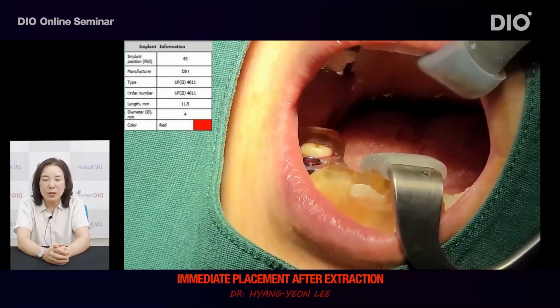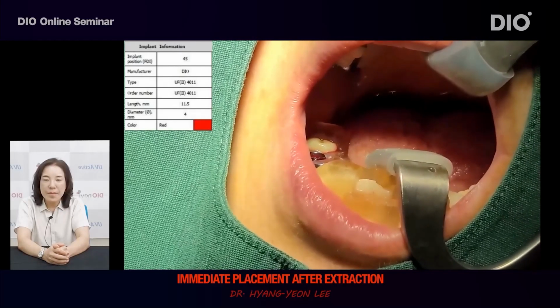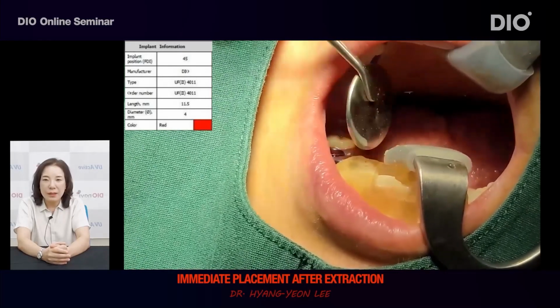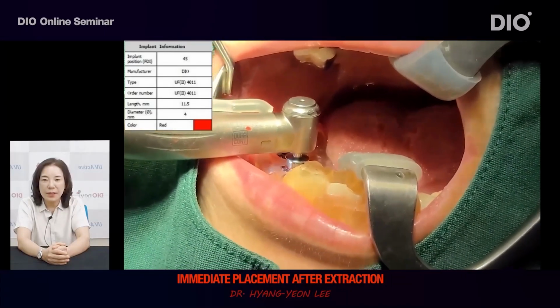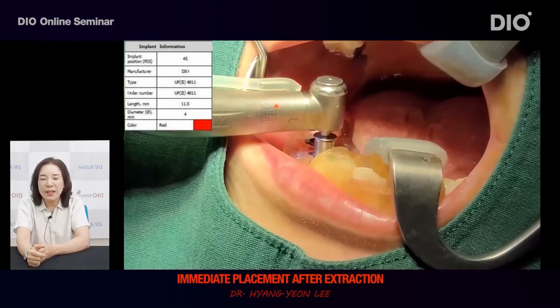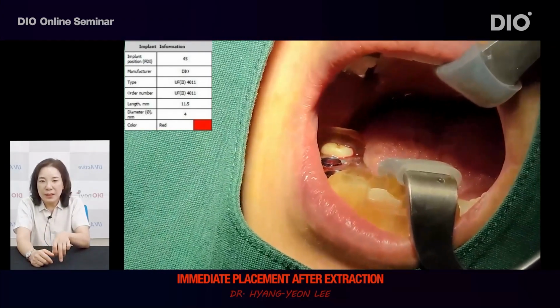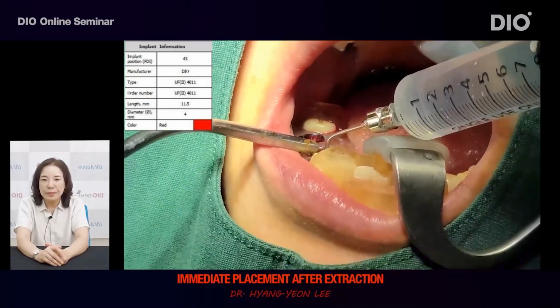Use 3.0 by 8.5 and 3.0 by 11.5 drills. The most important issue is to always start drilling once the drill comes in contact with the bone at the depth of the drilling in the previous stage.